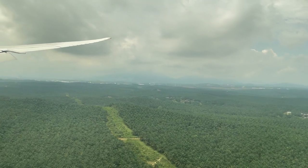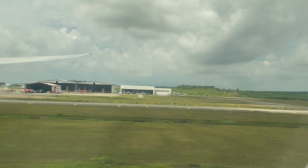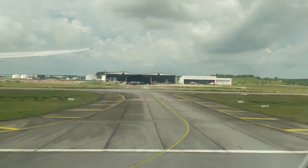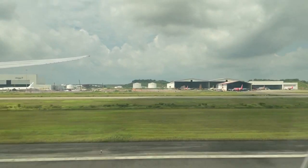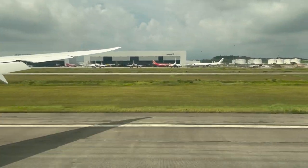Finally, I could see the rainforest, all the greeneries in Malaysia, and once I landed in Kuala Lumpur, I had to take another domestic plane to reach my home state.